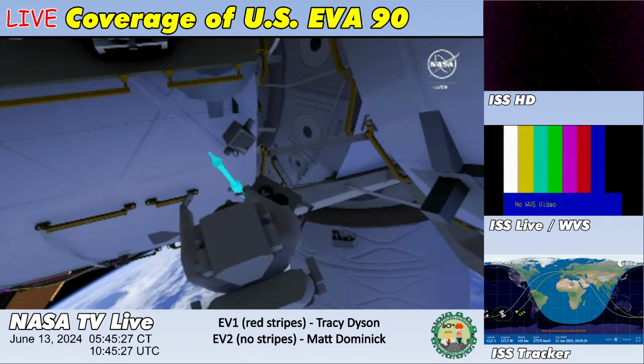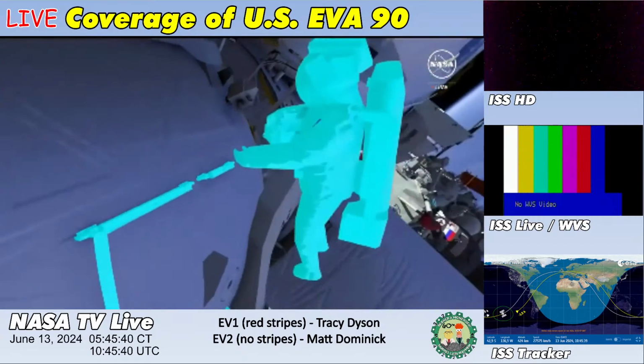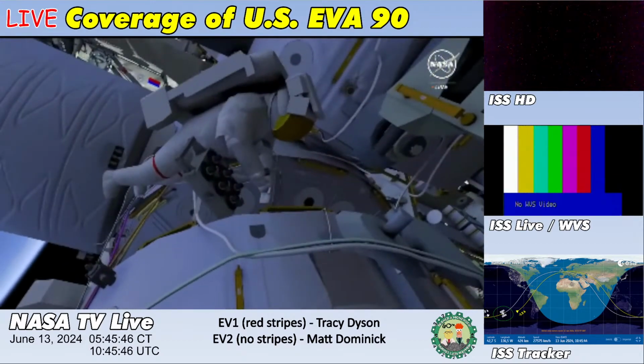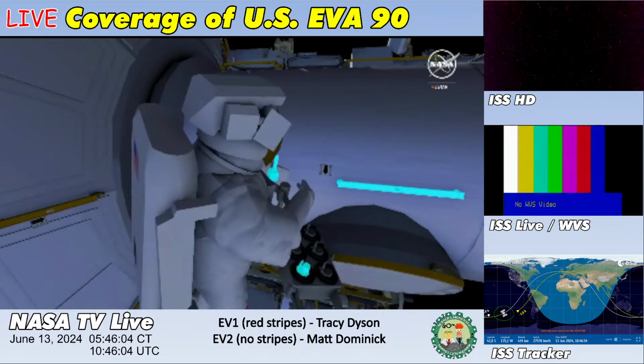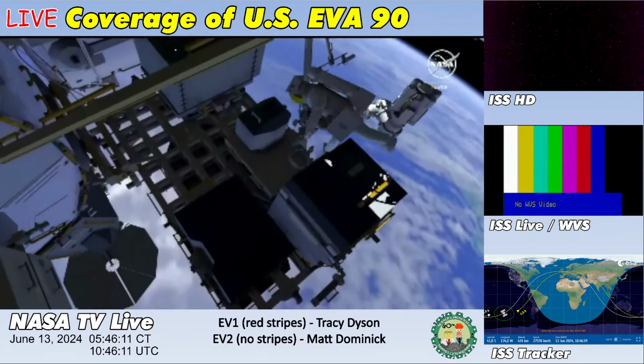The first sample will be in open space, and the second will be a swab of the vent surface. EV1 will then translate to the laboratory's carbon dioxide vent to sample that location. Next, EV1 will return to the airlock to swab samples at various locations around the airlock hatch. While EV1 performs the microorganism sampling, EV2 will go to the zenith or top side of the external stowage platform.